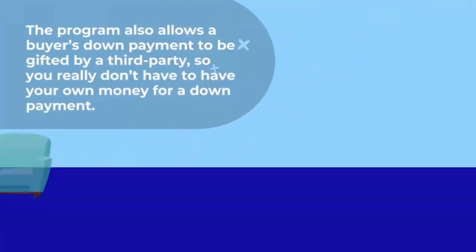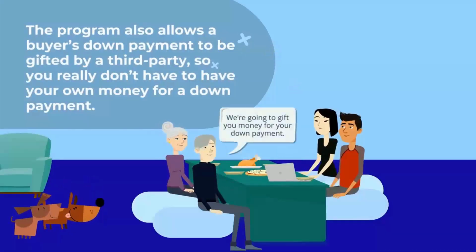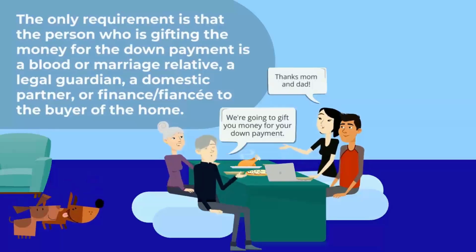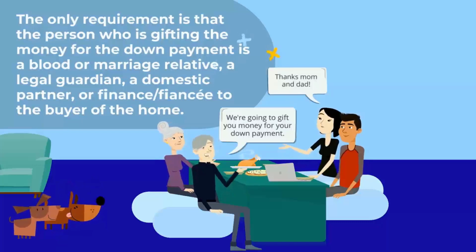The program also allows a buyer's down payment to be gifted by a third party, so you really don't have to have your own money for a down payment. The only requirement is that the person who is gifting the money for the down payment is a blood or marriage relative, a legal guardian, a domestic partner, or fiance to the buyer of the home.